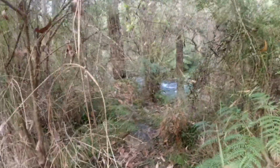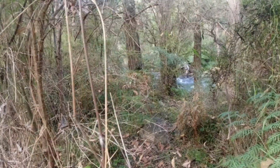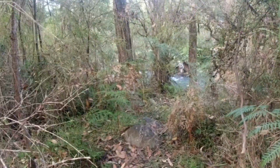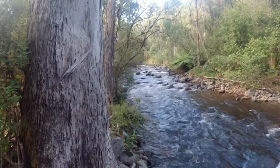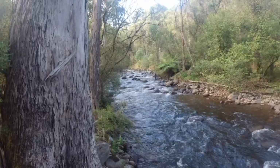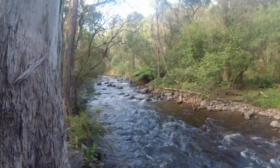Fisherman over there, doing his fishing thing. It's over there, guy fishing. Perfect place for it.